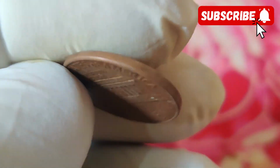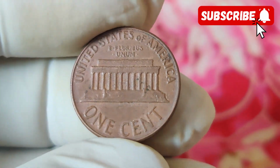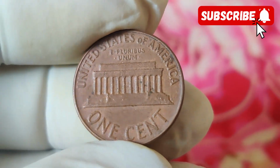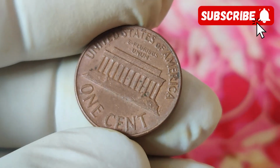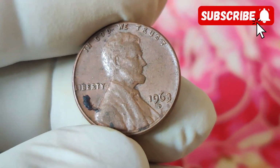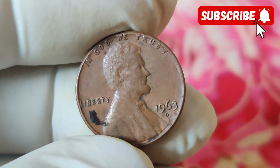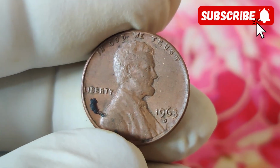In 1963, the Denver Mint, designated with a small D mint mark on the coin, was one of the most productive branches of the U.S. Mint. That year, the Denver Mint struck an astonishing 1.7 billion Lincoln cents. Yes, billion with a B. These coins were made from 95% copper and 5% zinc, each weighing 3.11 grams. This was before the Mint switched to cheaper zinc-plated coins in 1982.